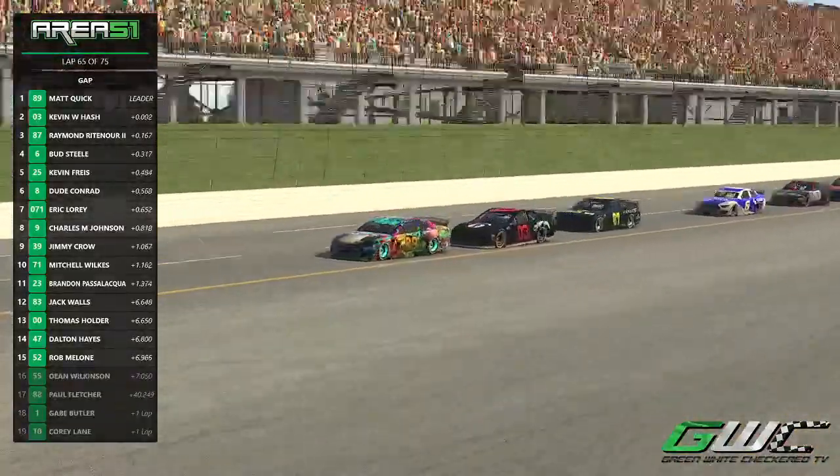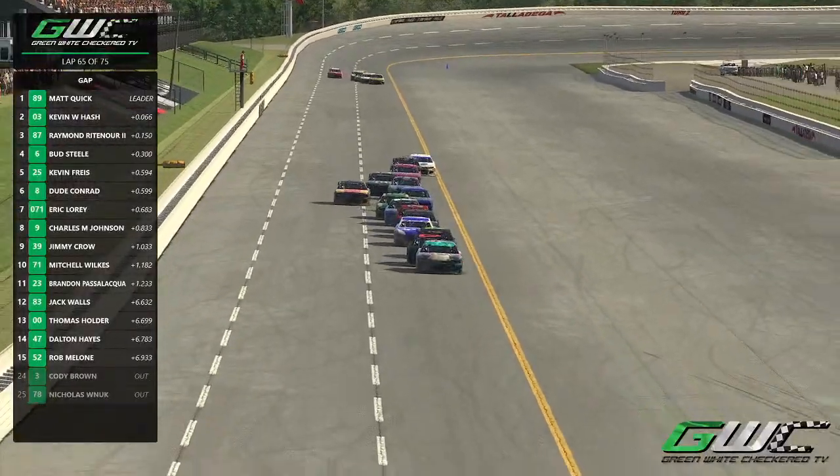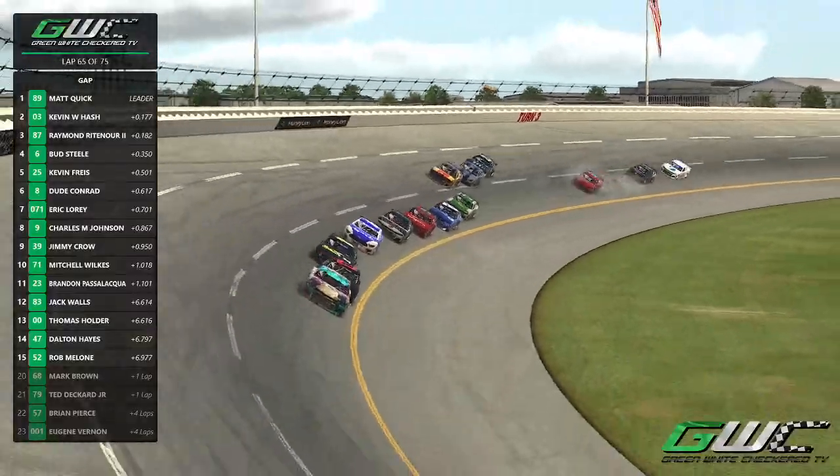Yeah, if you look at the manufacturer arrangement here, you've got 3 Chevrolets, and then Bud Steele being the lonely Ford up there, and then pretty much everything behind him down to Jimmy Crow's are Chevrolets. So there's not even another manufacturer.